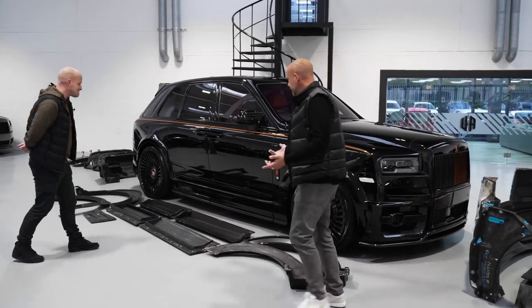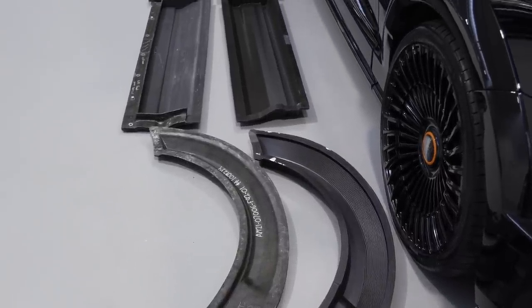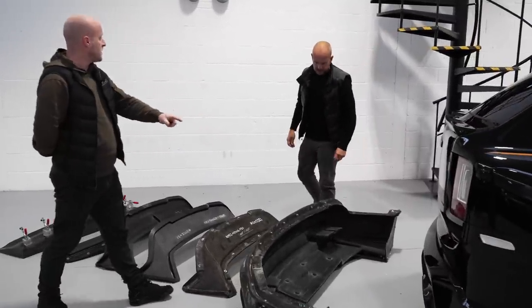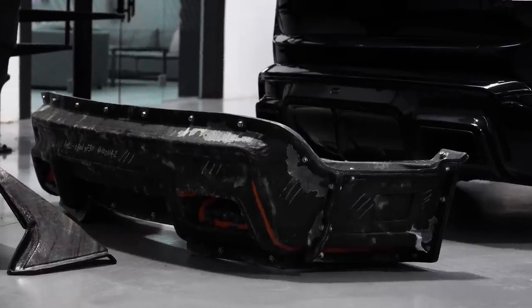So obviously all of these components here, there's so many. How many have we got in this car? There's 19 different components, 34 molds. And at the back? Obviously starting with the rear bumper, which on this was the first car, if you remember, we did as a complete rear bumper diffuser assembly. So that's that side of it.